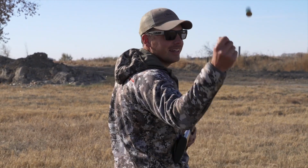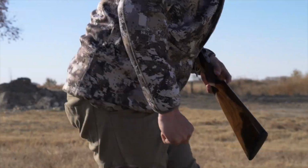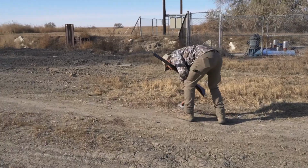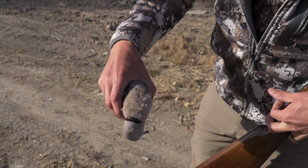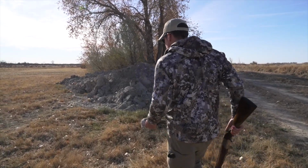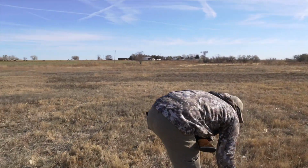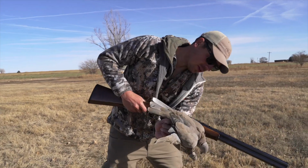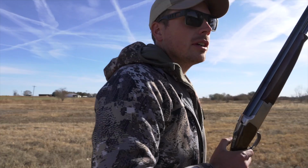That's pretty cool. Let's go see if we can find that one that I hit in the trees over there. Ringneck Eurasian collared dove. They're invasive species, and they are year-round huntable in Colorado. Set it up there. Yeah. The mourning dove. Really pretty too. There's one more. Fell into the trees over here.